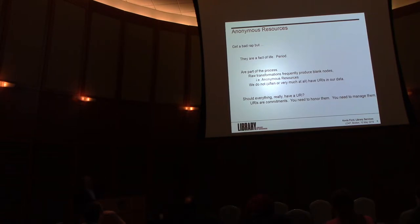And finally, I would ask, just generically, should everything really have a URI? HTTP URIs are commitments. If you mint that URI, the assumption is you're going to honor that URI. You're going to be able to take that URI, stick it into a browser, or perform a curl command on it, and find out what that HTTP URI means. Which is why I say that they're not costless; they are a commitment. You need to be able to manage them.